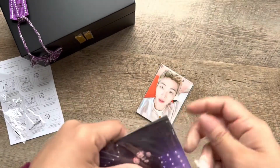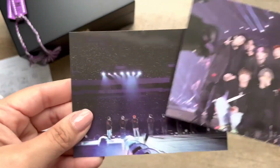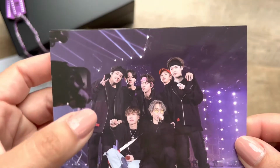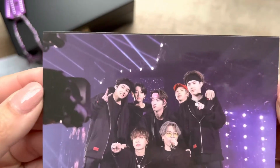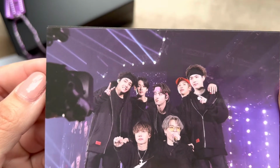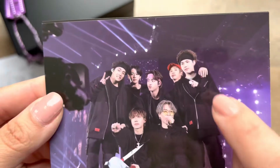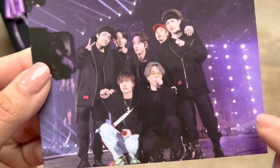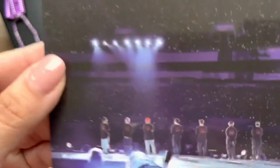Let's look at this. There's a picture in here. Oh, there's two. Aww. Look at her, guys. Look at V and Suga holding it down with the headbands. Oh my god, Jin. Jungkook's facial expression. Look at this hot man. Gorgeous, gorgeous. Oh my lord. They're so precious.